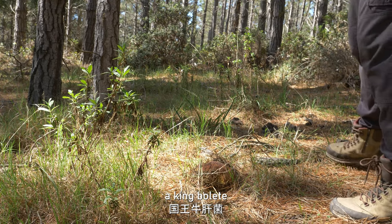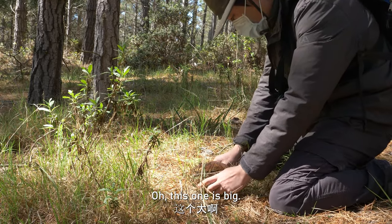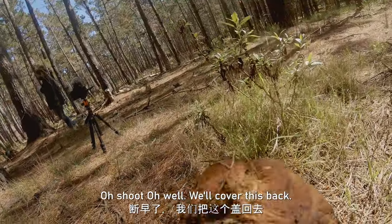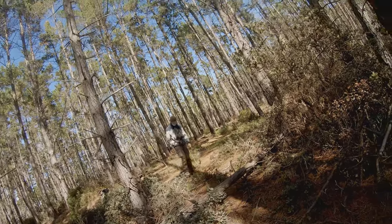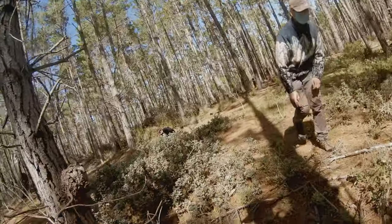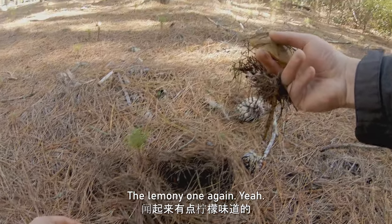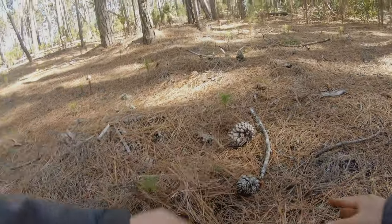King fillet. Right here. Oh, this one is big. Oh shoot. Oh well. Let me cover this back. I found one king fillet. It's one of those again. The lemony one again. Nope.